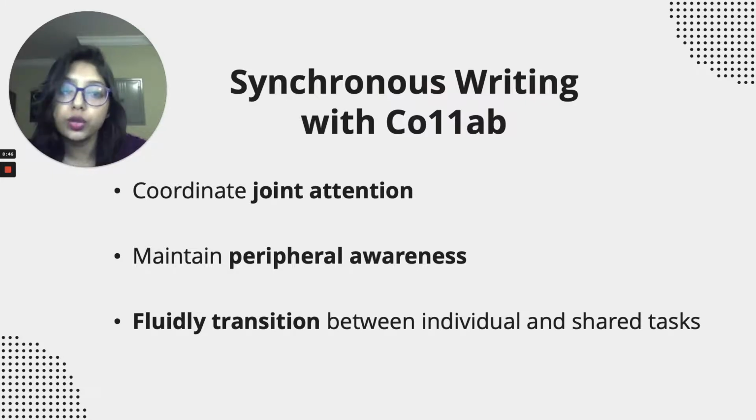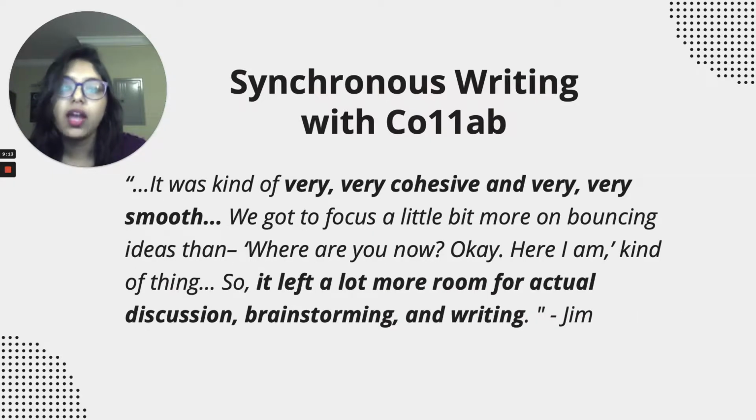Collab features also help Jim maintain peripheral awareness of Ava's activities and fluidly transition between the task he was performing on his own and attending to what Ava was doing. All of these activities were extremely difficult and often impossible to perform in existing real-time editing platforms, whereas screen reader users need to entirely depend on verbal exchange with sighted collaborators to understand where or what they are editing. Jim reflected on his experience of writing with collab.